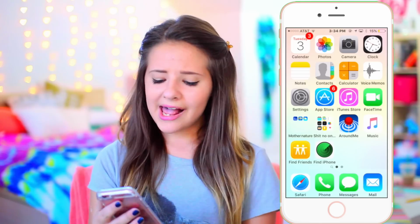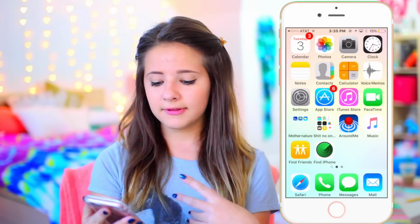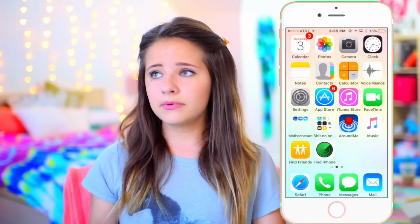So yeah. I also have a folder called No One Uses, because Apple is constantly adding apps to the iPhone that you can't delete, that take up a lot of space, and that no one even uses. So I have a whole folder dedicated to that, and it has 2 pages in it because there are so many apps I don't use. And on the bottom dock of the phone, I have Safari, phone, messages, and mail, all the essential apps that I use pretty much every day and most of the time.